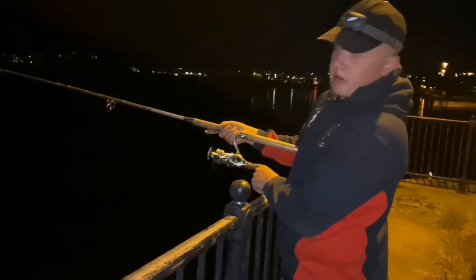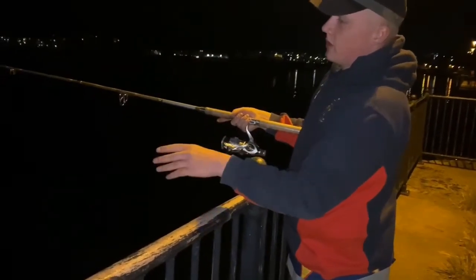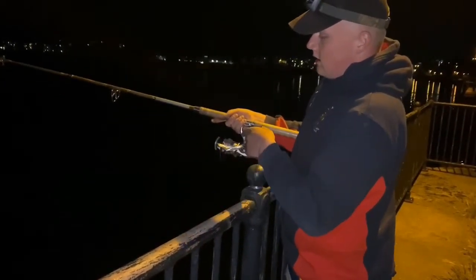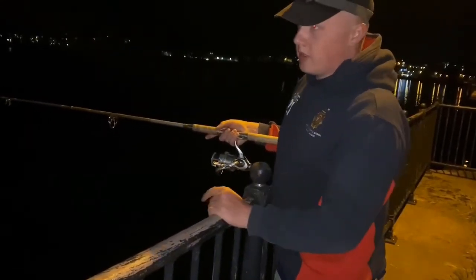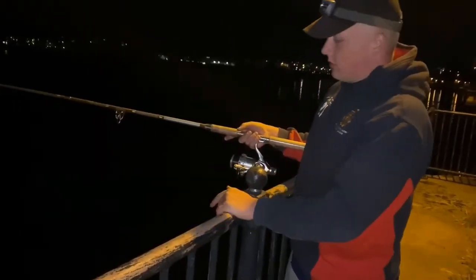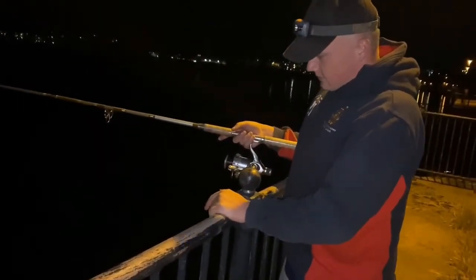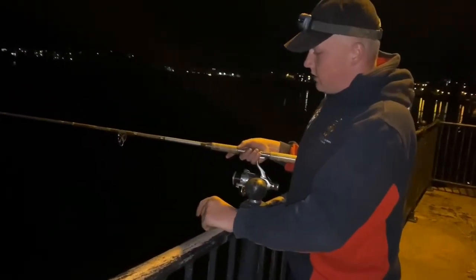You need to have your drag set on your reel because this dock is full of big fish. If you don't set your drag and you leave your rod unattended for 2 or 3 minutes, maybe 5 minutes, and you go for a walk or you're on your phone or something, the fish will take your rod in. I've seen it before. We've seen it a few times up here. People have left their stuff, and you know the big congers have just taken it in. So you want to keep your drag set.